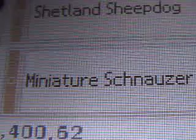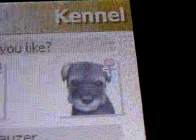Next dog breed, miniature schnauzer. This one is kind of mean. I know what these dogs are called: bear. Sure fits him, since he looks much like a bear. Some dark grayish ones and some light grayish ones.